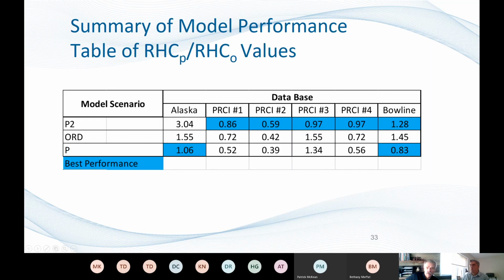So the next one is a summary table of the performance. And if you look at it, you can see that PRIME2 really is overall performing better than PRIME or ORD, with Alaska being an outlier. It's a different data set. PRIME is doing really well there, and we're doing a factor of 3 overprediction, but it's a little different type of data set. And if you want to use consistent data sets where you have monitors for a year, we're showing that PRIME2 is showing the overall best agreement.